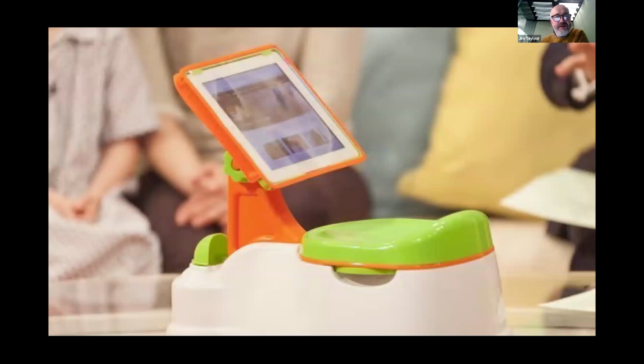What we do want to avoid is too much of this. I'm all for the technology, and Microlink are absolute experts in this area, and they're going to show you just how it's unlocking the potential for people. But I'm just saying, let's use it wisely, and that's why Microlink are here.